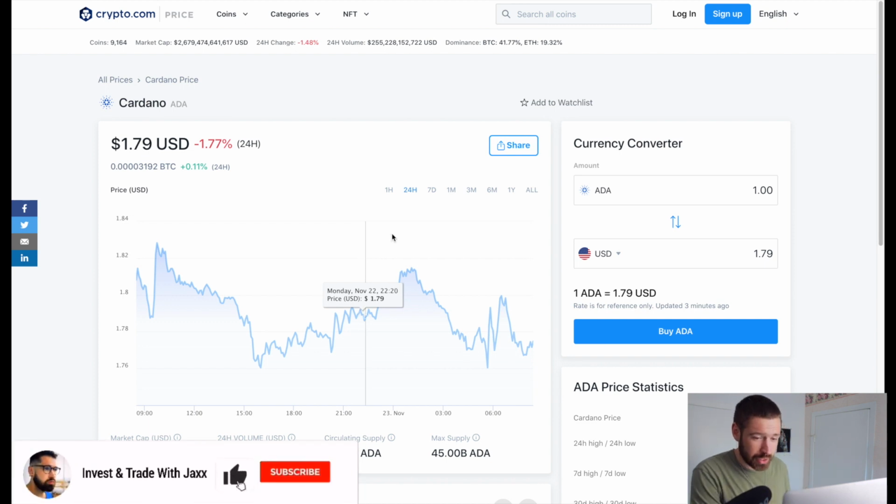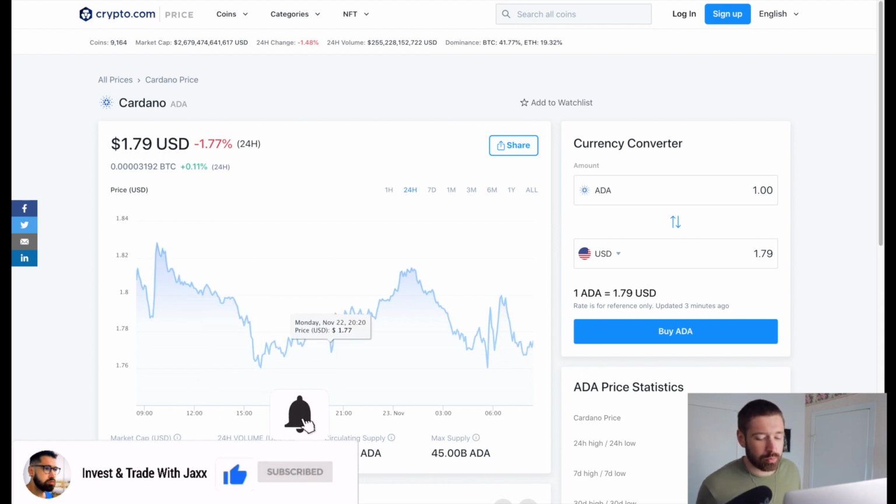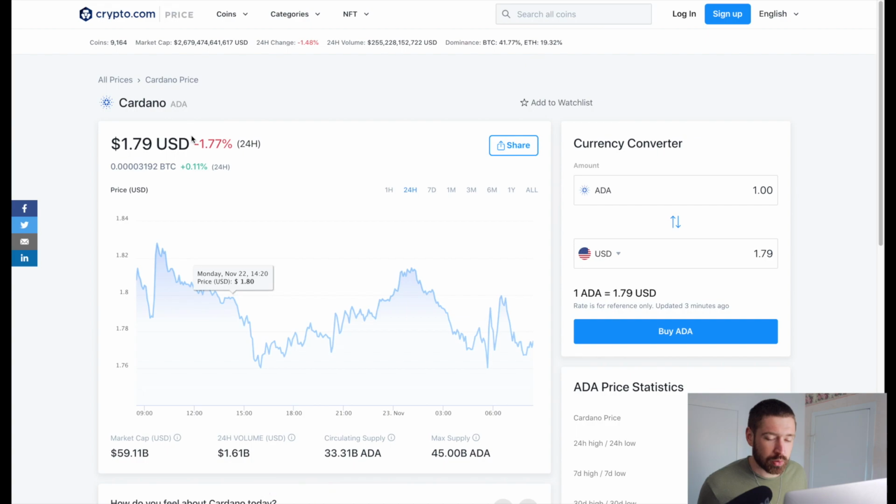We're going to go over our friend Cardano. Currently, we're sitting at 1.79. We're sitting at a market cap of 59.11 billion. 24-hour volume is 1.61 billion.